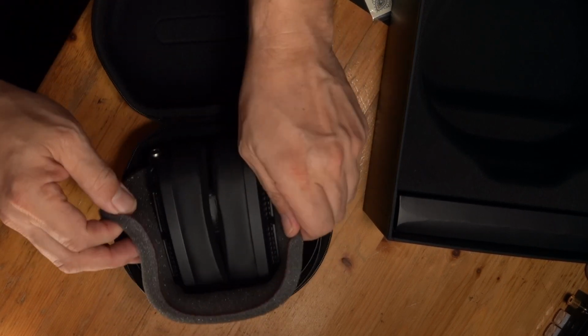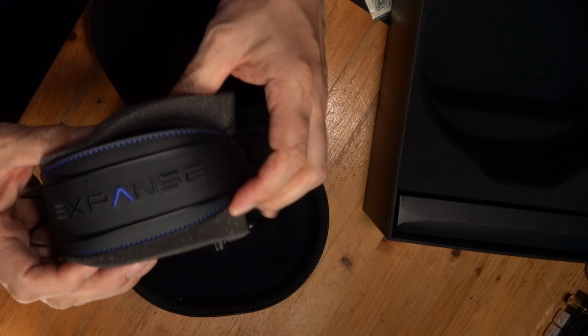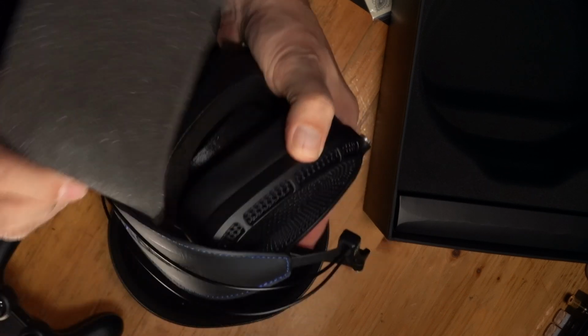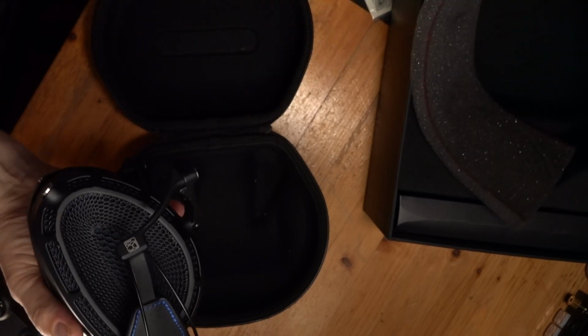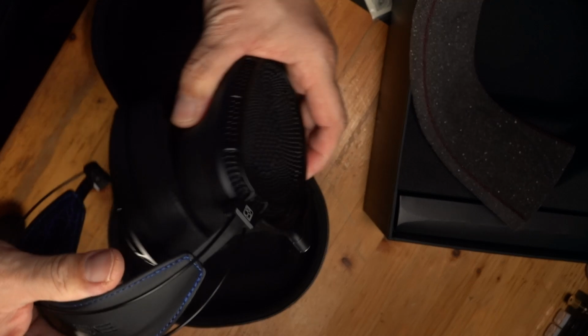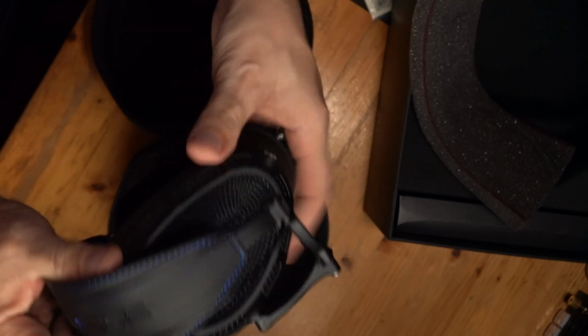Whoa. Oh, baby. Look at this. This is all stitched up here. It even says Expanse, right in the headband in blue. How do we get this foam out of here so we can get a look at these things? Man, they're smaller than I thought they were. I assumed this would be a giant headphone, but they're super compact. My goodness, look at these things. All right, so I think we do this little dance here where we pull down on them. Yeah, look at this action.